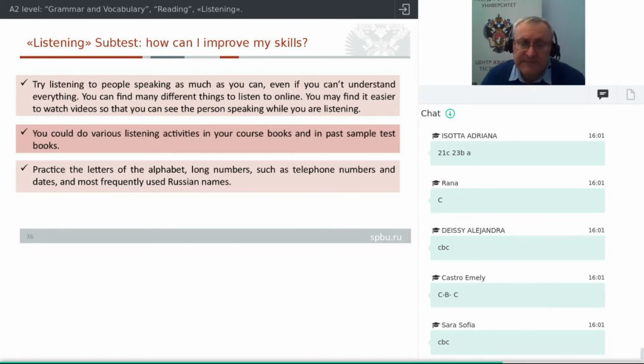That's very important. Of course, you can find a lot of various listening activities in the course books and in past sample test papers. Well, and again, as with A1 level, it's very important to practice the letters of the alphabet, long numbers, telephone numbers, dates, and most frequently used Russian names. That's important too. Any other ideas maybe you have? Dear friends, how to improve your listening skills? Can you give me 1 or 2 ideas?